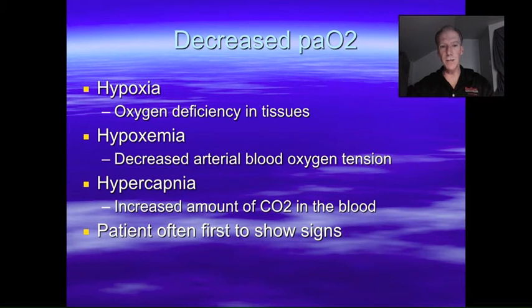So not enough oxygen, hypoxia. You can't keep the oxygen in the blood because of the changes in pressure that we just talked about. Hypercapnia, you get an increased amount of carbon dioxide in the blood. And again, that change is different than the oxygen. It flows different than the oxygen itself.